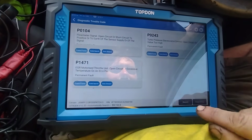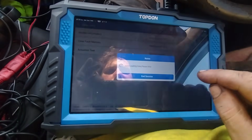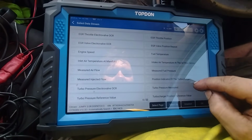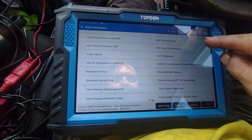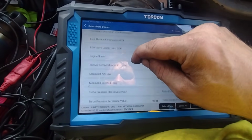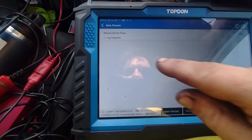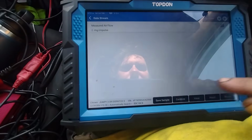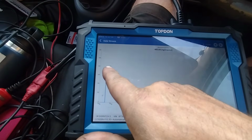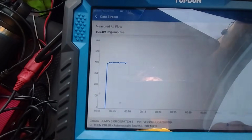But what I'm going to do is come out of this and look at the data for the mass airflow, which will be in the air intake. Where's the air? I'm going to press that. Measured airflow, that one. So I OK that, and I'm going to graph it and start the car. See this? Milligrams, 400. I rev it.